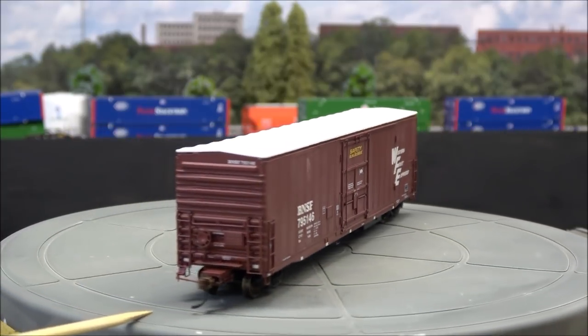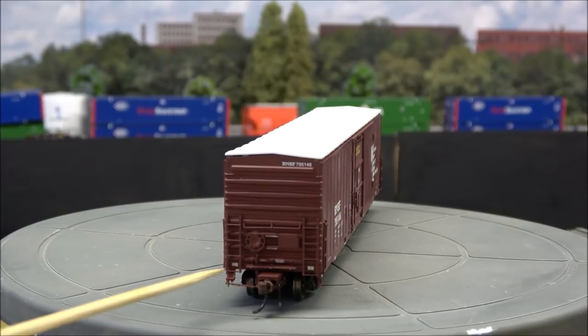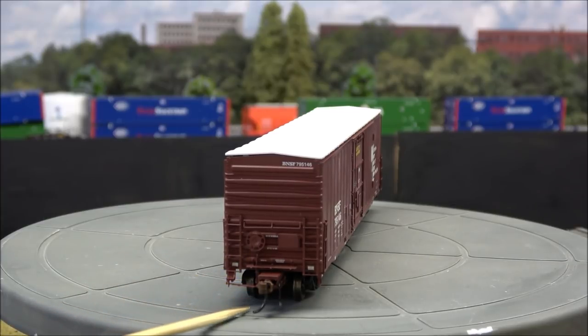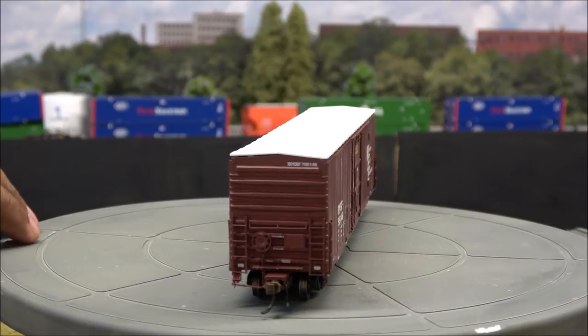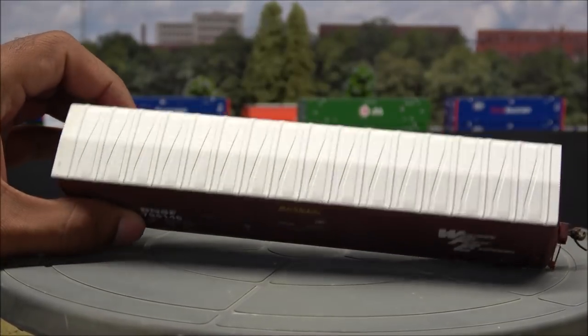On this end, you have a brake wheel and more of the same that we mentioned. Brake chain going down through the crossover stand. So really nicely detailed there. A very nicely detailed piece of rolling stock from Athearn. Here's a view of the roof.